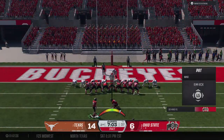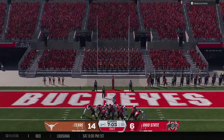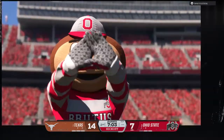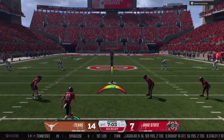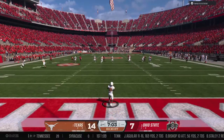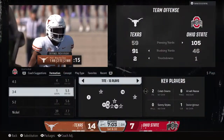Here comes the point after attempt. PAT up and good. They get a little bit closer. So after putting up the touchdown, the kickoff team is out there to boot it away. And he'll lead the kickoff right there. They'll start from the 25.